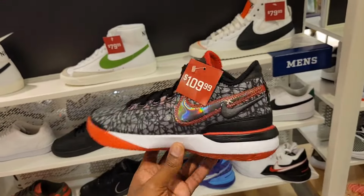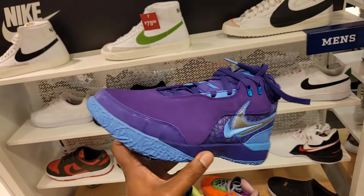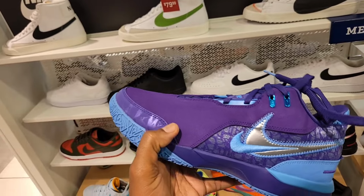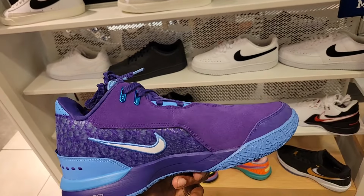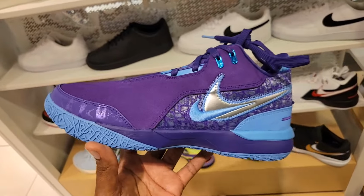FaZe Clan LeBron NXT down to $110. So far, so good when it comes to this colorway right here. Detailing on the mud guard is also fire. Got the suede or nubuck actually on the upper. Let me know if you guys are a fan of this NXT LeBron.